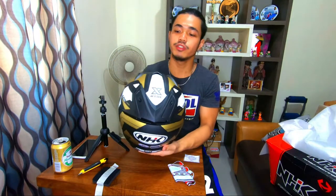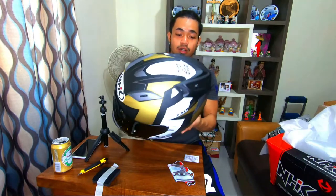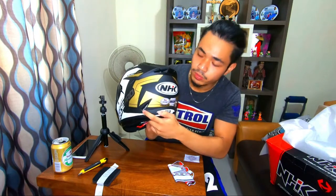Ang ganda, guys, ng visor niya sa likod. Ayan. As you could see, no? Ang ganda. Talagang mukhang pang-racing. And meron din siya ditong vents yan sa likod dito. And also, this visor is quick release, no?